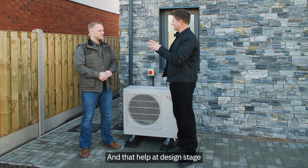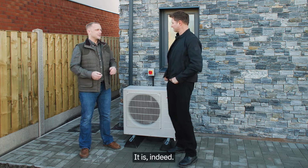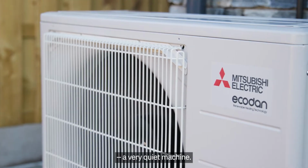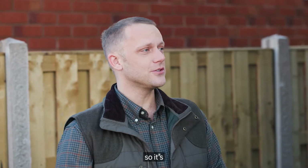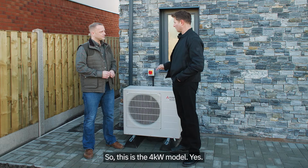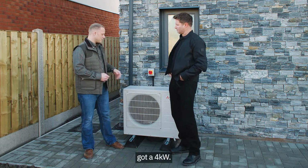And that help at design stage must be very supportive when you've got different house types? It is indeed. What we get to do is specify the units, and on this scheme we went with the 4 kilowatt QUHZ, very quiet machine, but they also help with specifying radiator sizes, pipe sizes, plant location as well, so really important to get that early stage involvement. So this is the 4 kilowatt model? Yes. Have you used this throughout the entire development? Yep, so every property's got a 4 kilowatt.